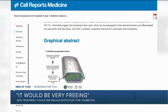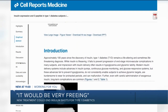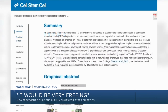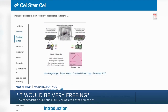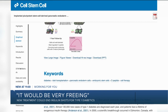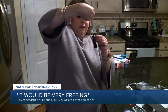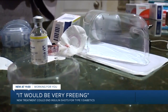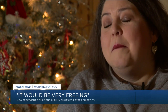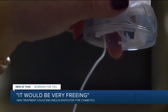The findings have resulted in 2 published studies in Cell Stem Cell and Cell Reports Medicine. Dr. Thompson says this is just the beginning of a new era of cell replacement therapy and a path to a cure for type 1 diabetes. So all that insulin is going into this little tube. And for millions like Jantz, that could be life-changing. That would be the most amazing thing ever in my lifetime, because I was honestly told when I was diagnosed that there'd probably be no cure in my lifetime.